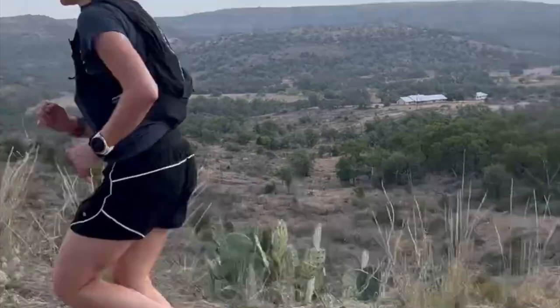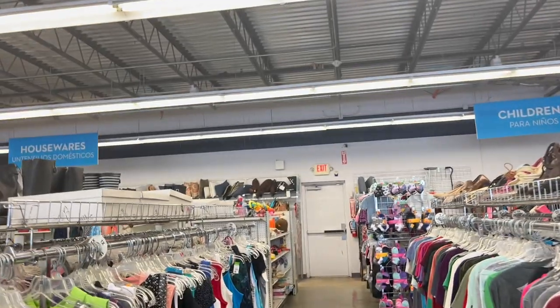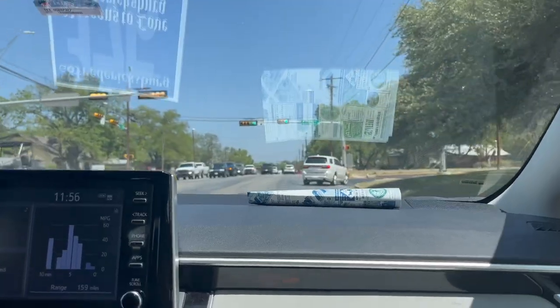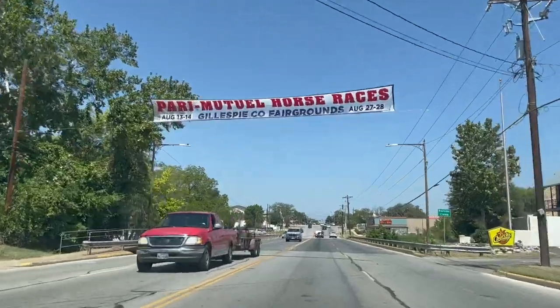After running a half marathon in the hills of Texas, we hopped in the car to start our day. Okay, so we have arrived at Goodwill. This is the first stop on our day in Fredericksburg and then Luckenbach. Ooh, yeah, that's a no. So there was nothing in that Goodwill, unfortunately. But now we're going to the downtown and we're gonna walk around and see what we can find.